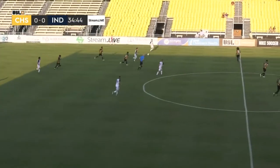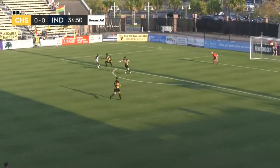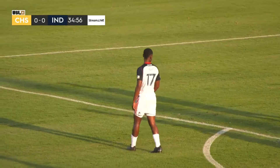Gibson finds the feet of Iose, and again over the top for Dane Kelly. Dane Kelly cuts inside at the top of the box, and again, wide of the post. Dane Kelly knocking at the door now.